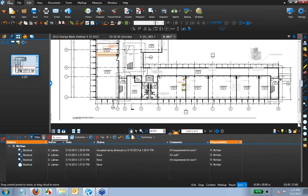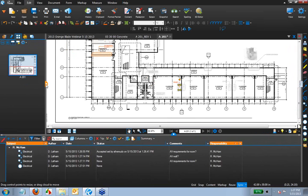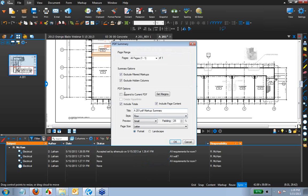I'm going to open up my thumbnails tab on the left here so you can see the next step I'm going to demonstrate, and that's the summary. Review allows you to summarize all items in the markups list in a couple different ways. CSV and XML can be exported to be viewed in Microsoft Excel for further tabulations. They can also be saved as a PDF summary. PDF summary is awesome, and I'm going to show you why.